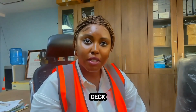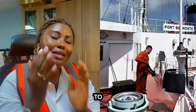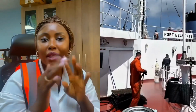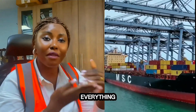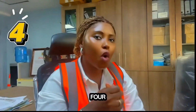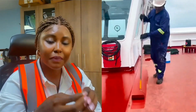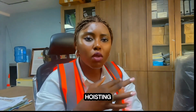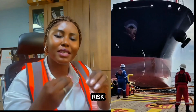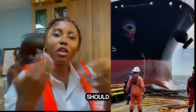To implement a clear deck policy, you need to: 1. Conduct regular deck inspection. 2. Assign crew members to maintain deck cleanliness always. 3. Store deck equipment and gears properly, cargoes and everything, let it be stored properly. 4. Establish a routine deck cleaning and maintenance. 5. For every cargo offloading, hoisting and landing, ensure a proper risk assessment of the job to be done is done. Every likelihood of an accident occurring should have been taken out.